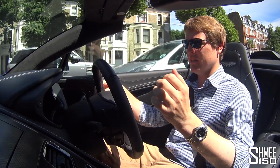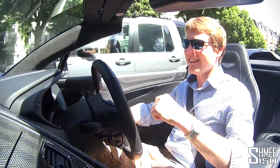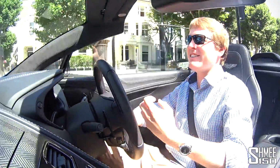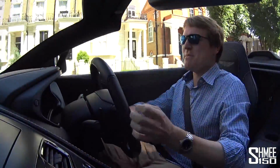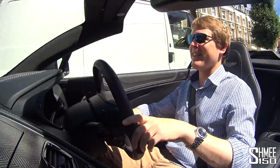And then if you pull the paddle, your manual, and you've got lots of this noise. Even just at low RPMs like that in the town just sounds insane. Nowhere near the red line, but the noise is brilliant. It's addictive, guys. It's seriously addictive.